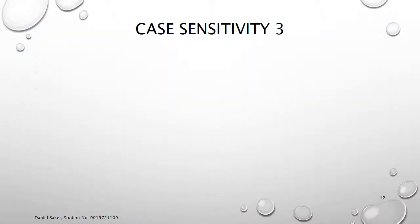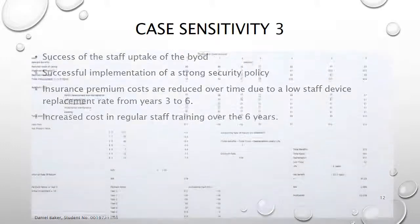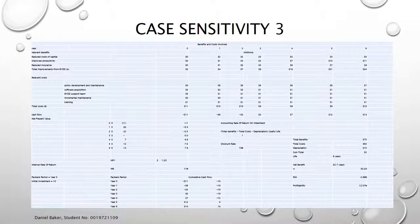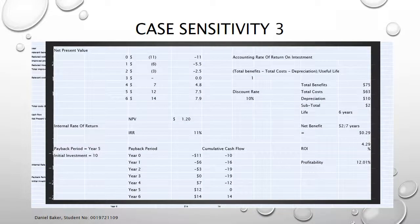Under sensitivity 3, we're looking at the implementation of a strong security policy, which will be far stricter. It will give insurance premium costs reduced due to low staff replacement rate, and increased cost in staff training over the period as well. As you can see, this will take us just under 5 years to pay off. It will give us a net present value of 1.2 million with an internal rate of return of 11%, return of investment of 4.29 and profitability of 12%.